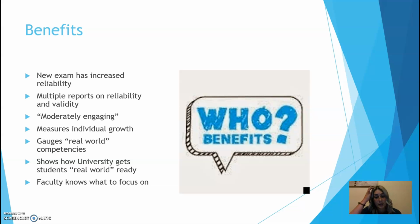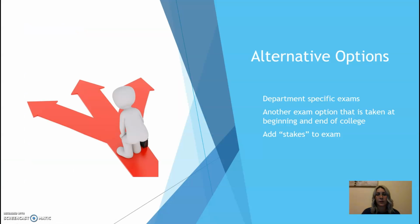And additionally, it's important because faculty will know which skills and competencies matter, and they'll be able to focus on those within their coursework when structuring their classes. Although we've pinpointed quite a few benefits of using the CLA Plus, it's important to also talk about alternative options as well. One being the possibility of finding a department-specific exam.